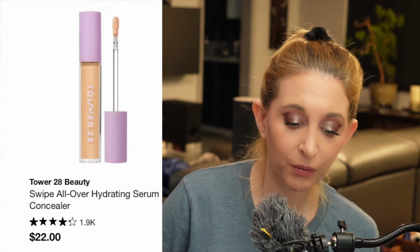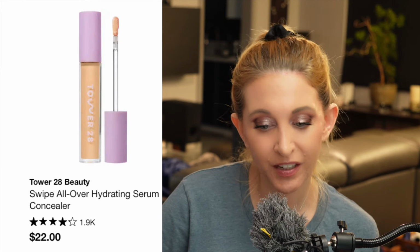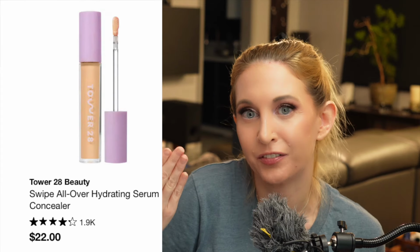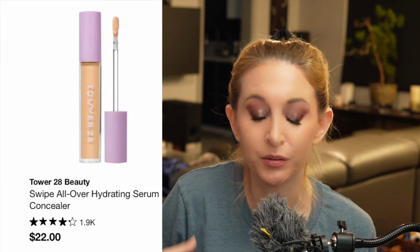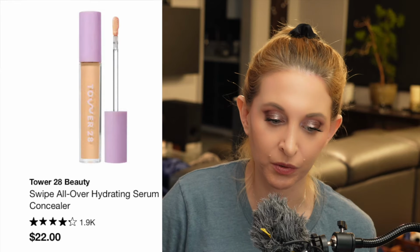I see the Tower 28 concealer as well as the Haus Labs concealer. I have both of those in my collection. I don't love either of them though. To me, the Tower 28 settles in my fine lines really fast, and doesn't have that much coverage. So it highlights things and then it doesn't cover anything up. So there's no trade-off. There's no upside for me. I know a ton of people love that concealer because it's very lightweight. I do like that about it, but it just didn't work out for me.